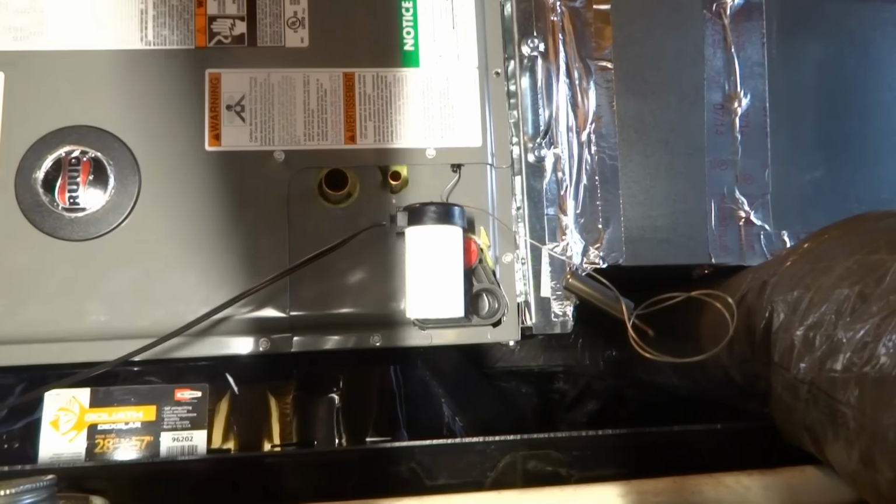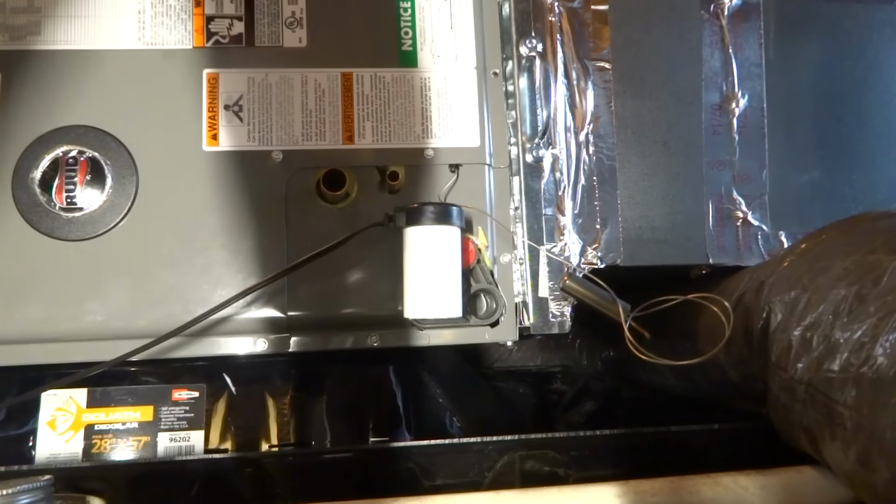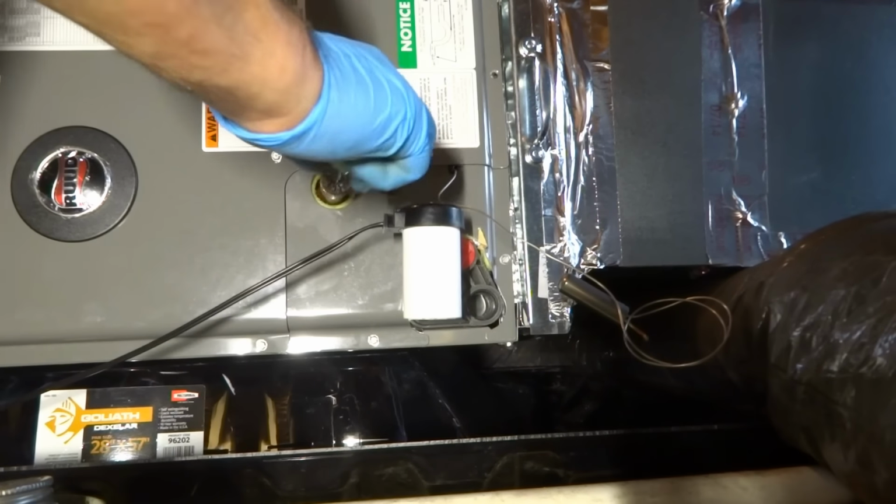Alright, I'm going to clean these lines and hook up these refrigerant lines. I try to have the least amount of fittings as possible. That's what I always try to do. The least amount.